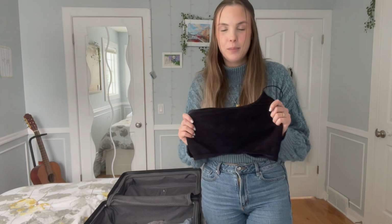And to wear underneath that, I recommend bringing the last piece of layering items, which is just a tank top. A tank top is really beneficial to sleep in if you sleep warm, but you can also layer it under all of these pieces of clothing depending on the temperature.